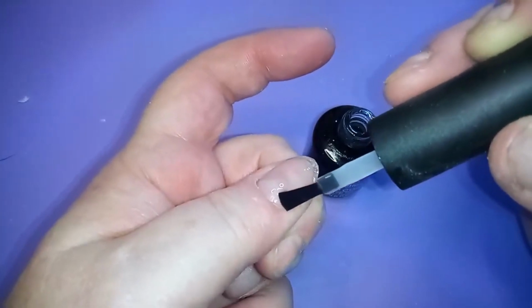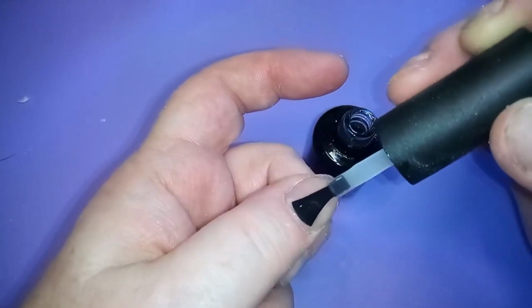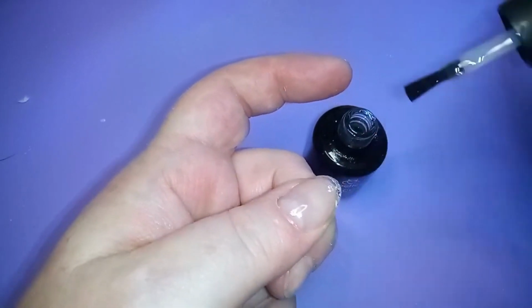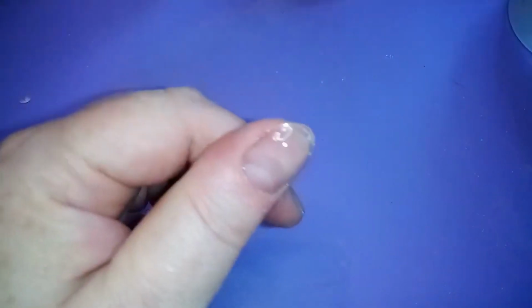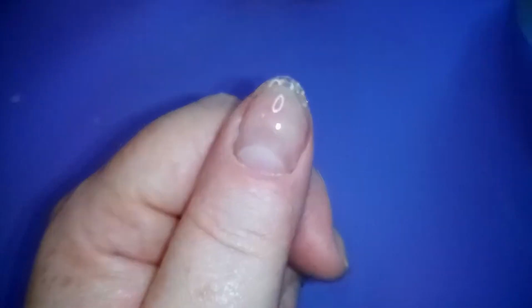So at this point, we're still trying to avoid touching anything to the skin before I cure this under the lamp. I'm going to clean off anything that touches the skin, and I let it level out before I put it in the lamp. And then I also flip it over, and then again I bake it for about 90 seconds.